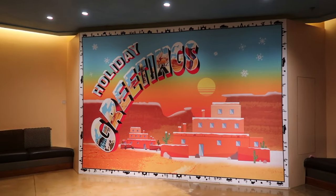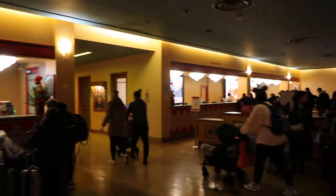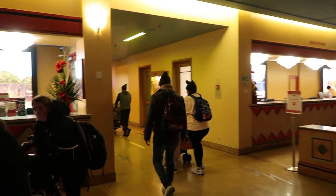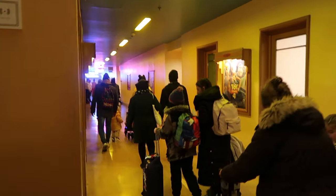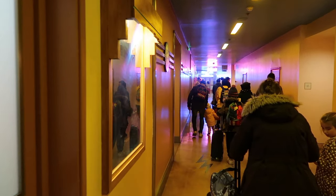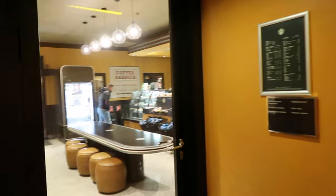So we're just in the lobby right now. This is where they do a meet and greet at some point. I don't know when that is. I presume it's in the morning at some point, but not sure when. It's very busy because I think everyone's either arrived after a late night, or people have just come in from the parks and watched the fireworks and stuff. Right, Trading Post ahead, that's where we want to go. Oh, this is Starbucks. Nice.